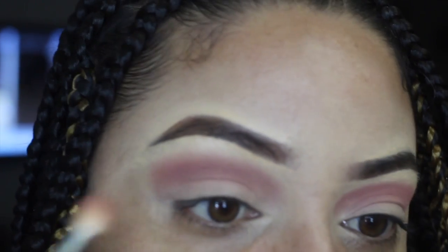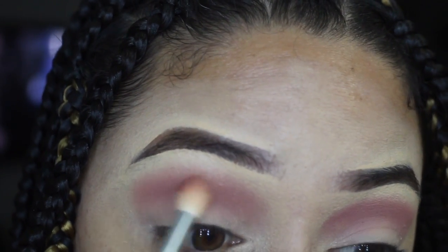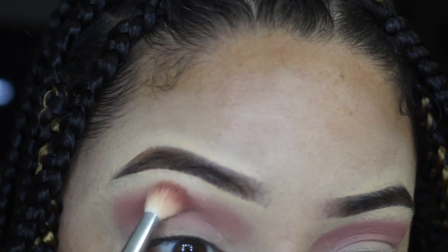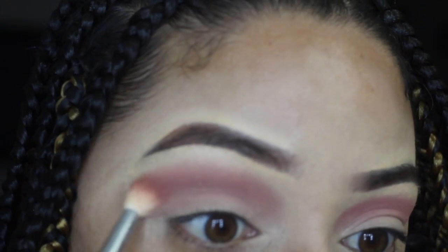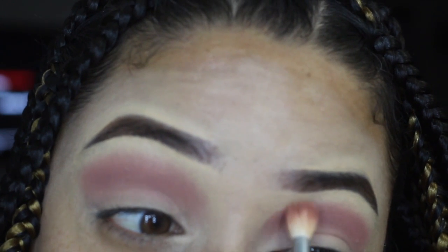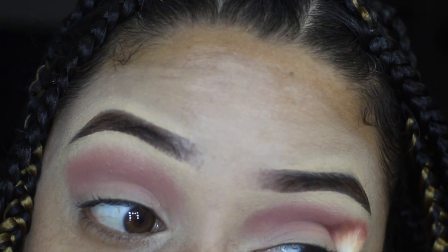Now I really like this color. I don't know where exactly I'm going with the look, but I like how this is coming out and blending so far. I noticed because of my hooded eyes, I had to start taking my eyeshadow up a little bit more than usual, because then the colors get lost and you don't really see it. The Sonia Kashuk brush.